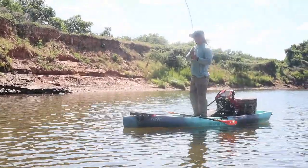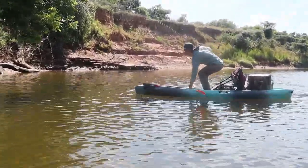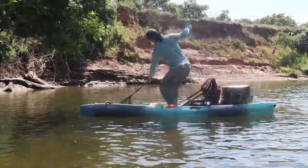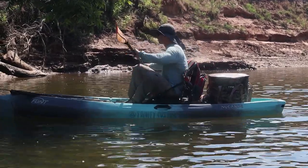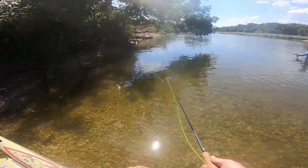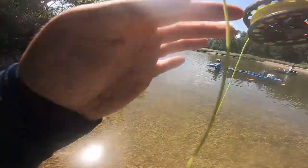I'm gonna get out here and fish them. Trying to keep them away from all the other fish. Nice. Got one. Think it's a bass.